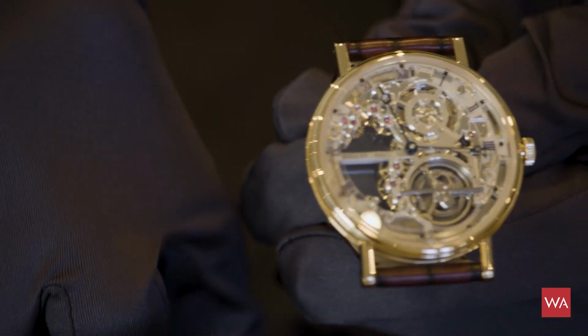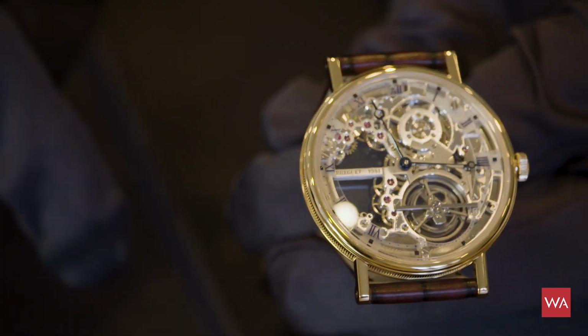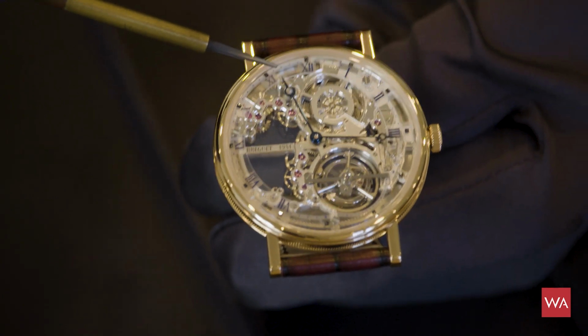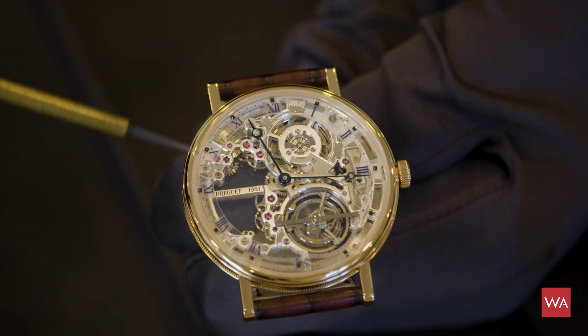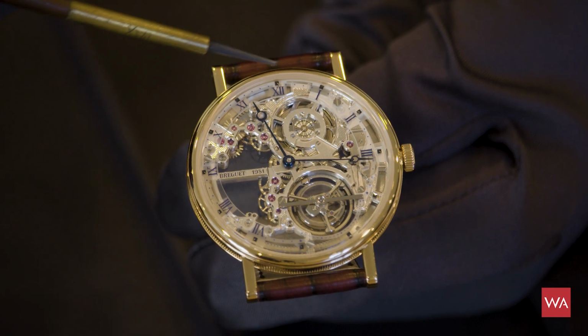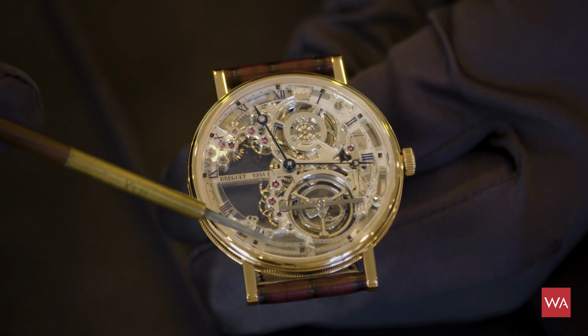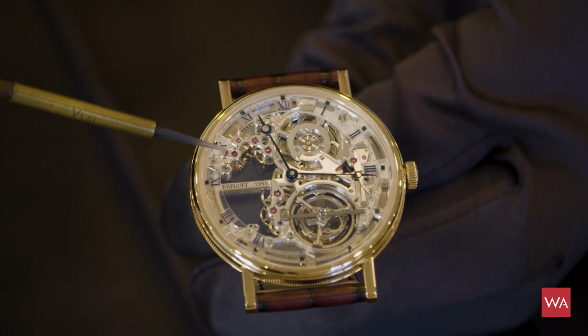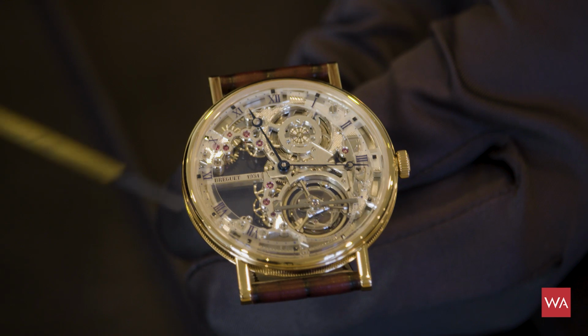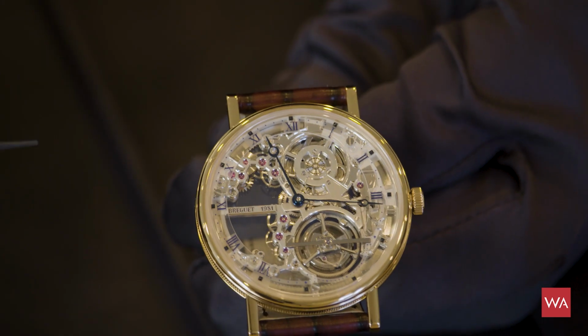The time is indicated with an hour and minute hand on a sapphire dial. So the dial here is made out of sapphire to remain maximum transparent, of course. Then we have the tourbillon here, the tourbillon cage.